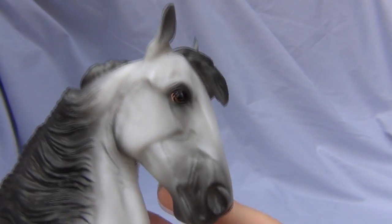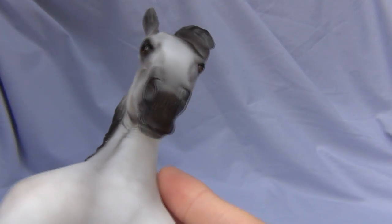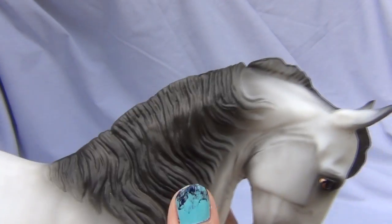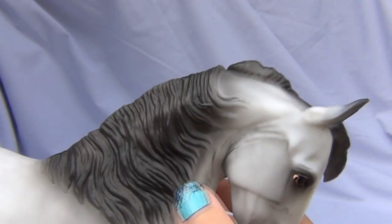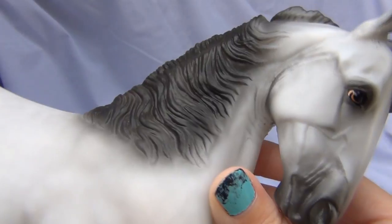He also has some really beautiful shading on his face. I love this gray shading going on around his cheek and stuff. Very, very pretty. Then we can see his mane here is also pretty nicely painted. I've seen some that were really oversprayed. I tried to get one that did not have too much overspray on the mane, although unfortunately I did see that some of them had quite a lot of overspray, but this one does look pretty nice. Really nice darker gray. I don't know if I'd really consider it black, because it's not a super duper black, it's more like a dark gray on him.